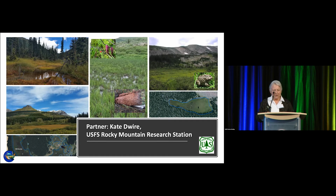On the Payette National Forest in Idaho, the fen mapping was used to inform NEPA and project planning on a very large mining project. And then on at least 5 forests that I'm aware of in the Intermountain region, the wetland mapping has also really contributed to laying out large fuel reduction efforts.